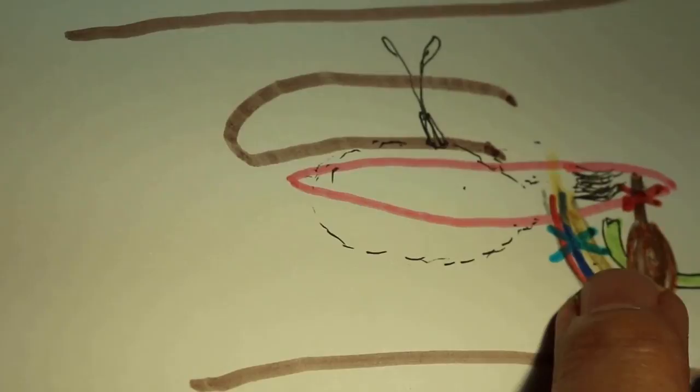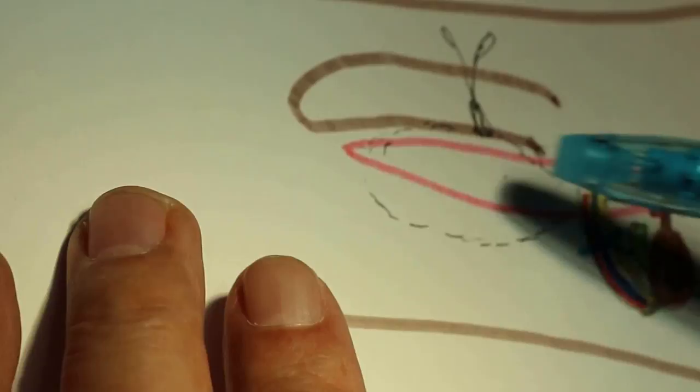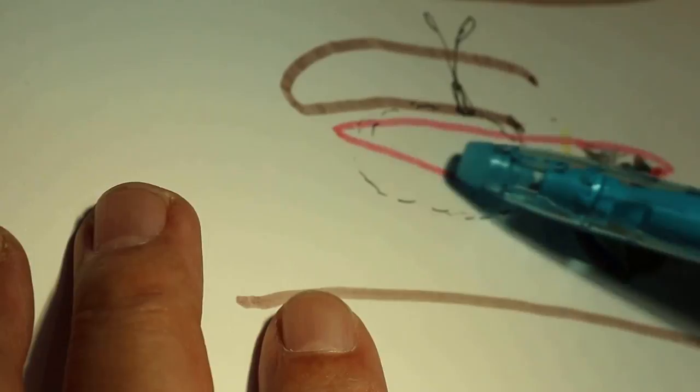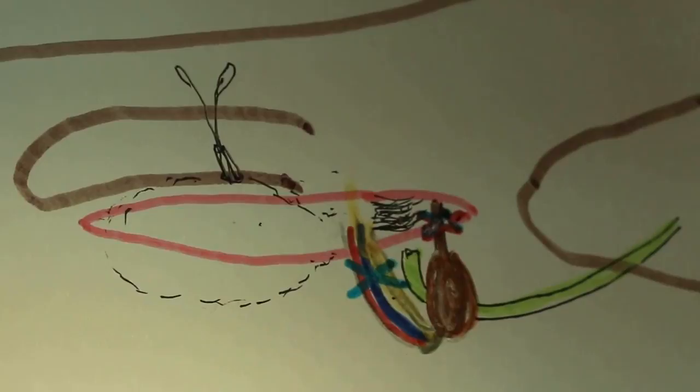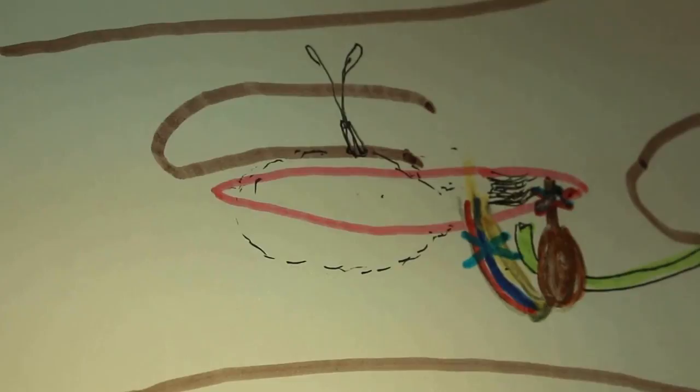So once you cut these two, then you can remove this and then put it back in. And traditionally, you just close the whole thing, the linea alba first, and then the skin. I also do a continuous subcutaneous suture for the fat. So there are three rows I have done on this dog. The third row is, of course, the skin. For the skin, I prefer to do the horizontal mattress, so that the dog might not be able to lick the wound.